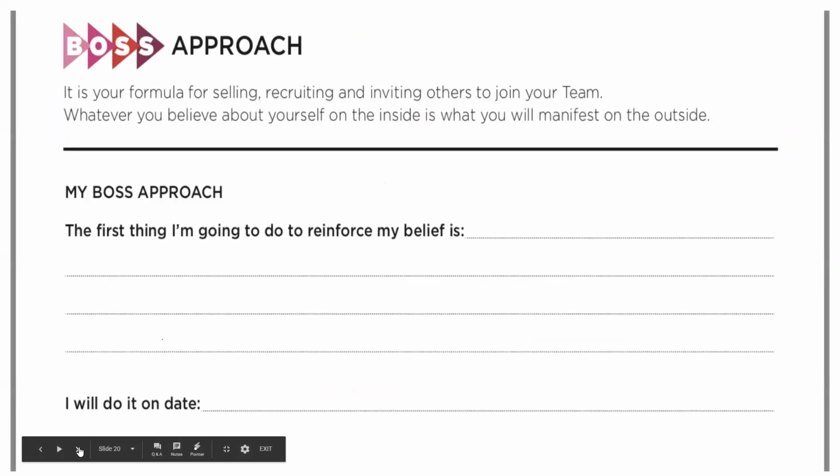So your formula for the boss approach, the first thing I'm going to do to reinforce my belief is, if you have your why as we discussed earlier, and you know what you do and you want to do your goals, you have to own it. You have to put the time when you're going to do this so you can set your frame that you're going to plan what you're going to accomplish. So basically this is just a summary of what you want to do so you have a goal. It's basically setting your goals so now you can put your plan in action.